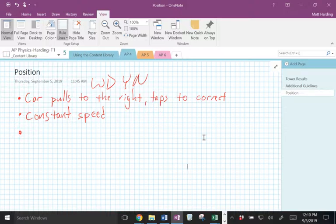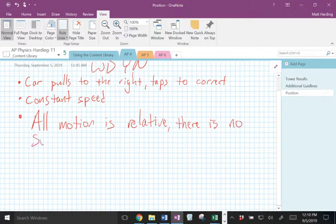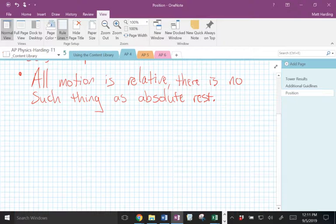Okay? So what I'm trying to establish is this understanding that all motion is relative. Okay, so whether moving or not moving, it all depends on the frame of reference that we're establishing for it. All motion is relative. The rest of that is there is no such thing as absolute rest. Like absolute zero. Absolute rest. There's nowhere in the universe that we can claim is at rest. Okay, it's all in motion relative to everything else. So motion is a relative concept. That's one of Einstein's postulates of relativity. Okay, that's kind of the fundamental thing that it gets at.